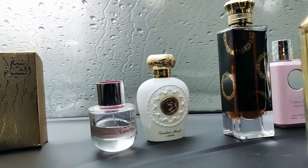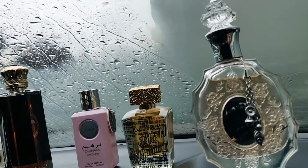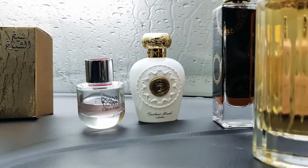And here so far I'm talking about Middle Eastern perfume, but also I have other perfumes which seem to be not winners for me. So I always come back to Middle Eastern perfumes for some kind of reason.